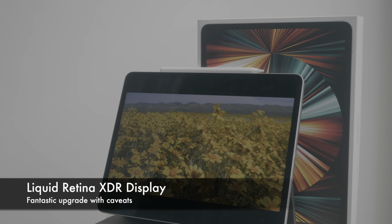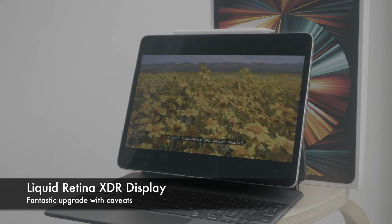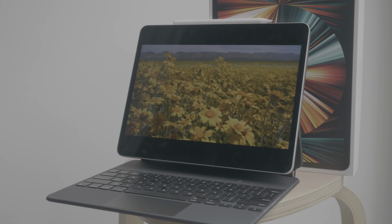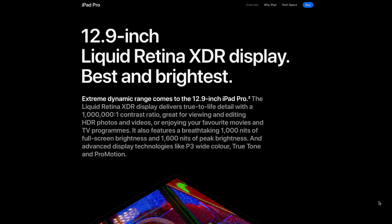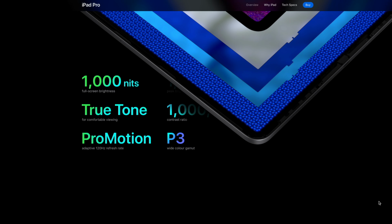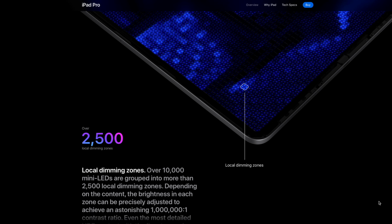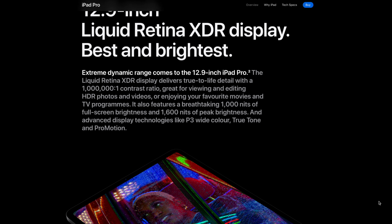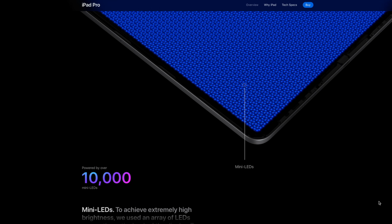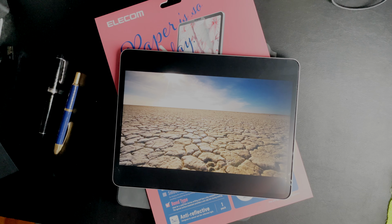We are finally going to talk about the star feature of the iPad Pro 2021, which is the new mini LED display known as the Liquid Retina XDR display. What a mouthful! To put it simply, in my own words, imagine 10,000 mini LEDs underneath your LCD display. This allows the screen to achieve up to a peak brightness of 1600 nits when viewing HDR content. The huge number of LEDs also allow local dimming, giving you the blackest blacks ever, achieving a contrast ratio of 1,000,000 to 1.